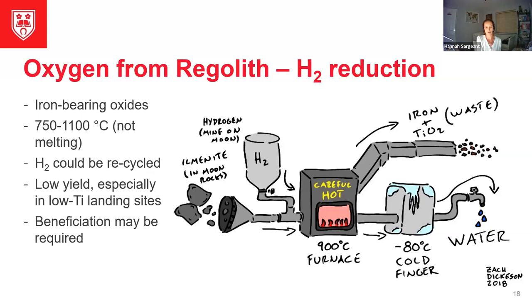So this is actually a nice image that a friend of mine drew after one of my talks during my PhD a few years ago. For example, you'd send in your ilmenite or your moon rocks or whatever, add your hydrogen, heat it up, and out pops your iron and your titanium dioxide, which is the waste from the ilmenite, and then out comes your water, which you can collect on some sort of cold trap.